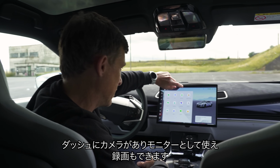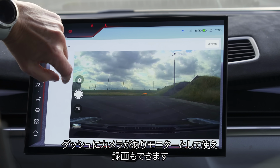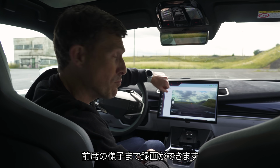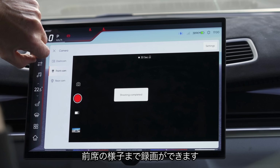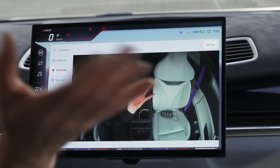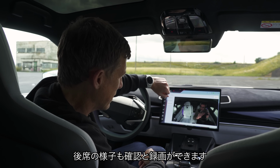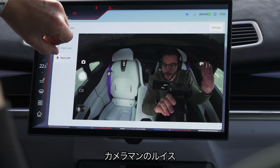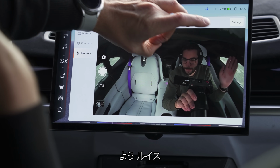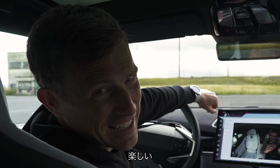The car is fitted with a dash cam, so you can monitor and record what's happening in front of you. But you can also monitor and record what is happening here in the front seats. Look, there's me. Hello. And you can also monitor and record what is happening in the rear seats. Look, there's cameraman Lewis. Hello, cameraman Lewis. Does that hurt? Yeah. Oh, fun and games.